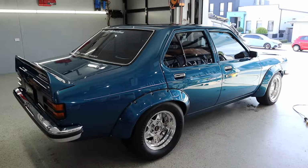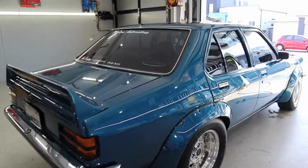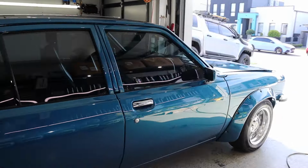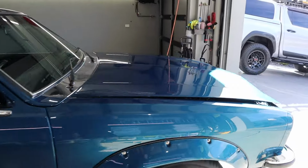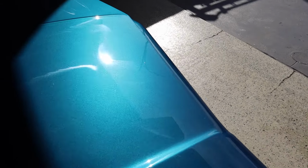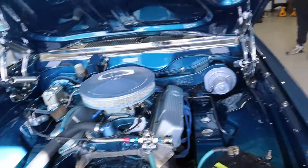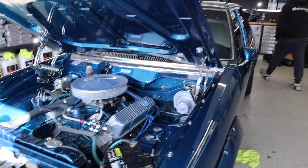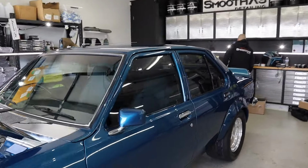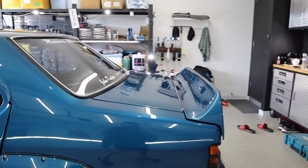All right, what do we got, Rob? 77 model. 77 Torana. Old school build, very old school build. Got some holograms in her. It's a Ford color, a Ford blue, isn't it? Yeah, some type of Ford. Ford V Apollo blue.